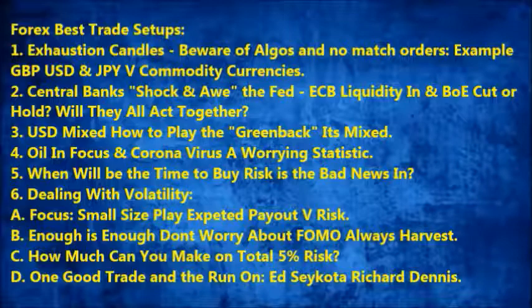Now, excuse me, I'm losing my voice. In terms of USD, it's been mixed, actually, in my view. How would you play the greenback? In terms of, we've been heavily long the USD on the commodity currencies. Any pullbacks, the USD buying opportunities, and you've seen one today in NZD USD. That was a great sell. Check the video out yesterday. So did the other two.